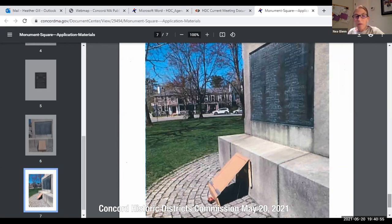I don't have anything negative to say. I'm not sure whether this is the right thing or not in terms of design. I totally agree that it needs to happen. I'd be interested in what my fellow commissioners have to say. I should add too, just so you know, this was approved by the select board at their meeting on February 22nd. Thank you.